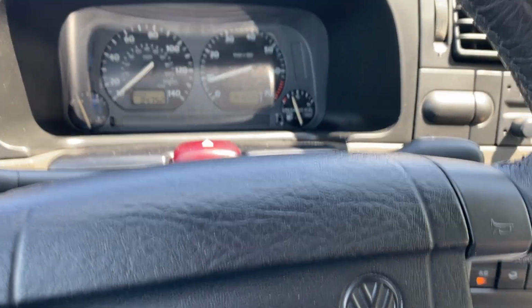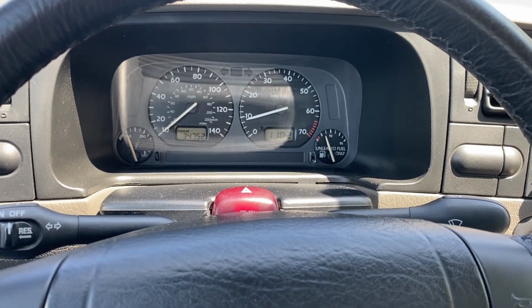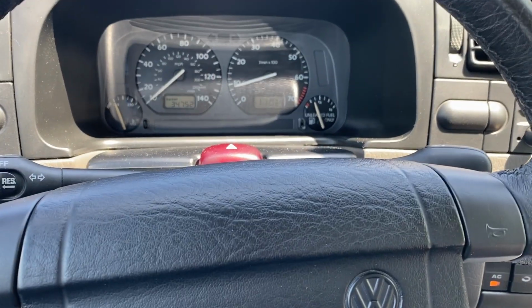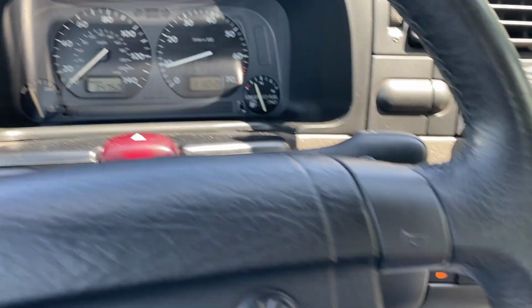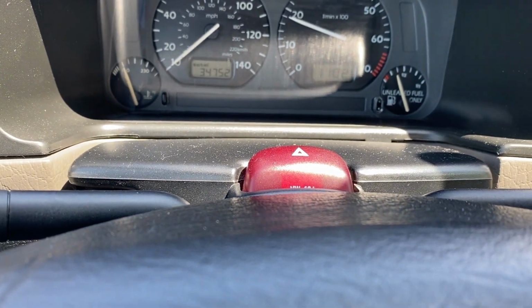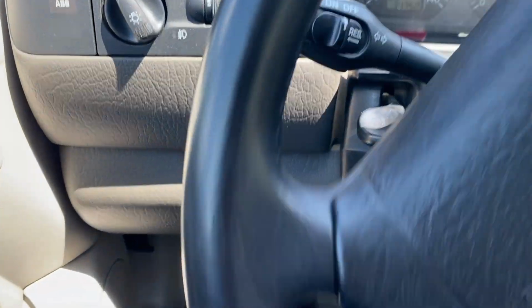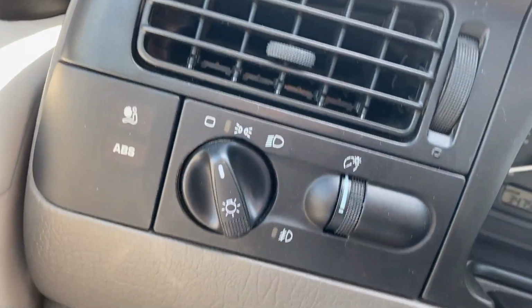Here is a video of my new toy. It is a 1995 Volkswagen Cabrio. I bought it from the original owner, and it has 34,000. Sorry, I'm getting used to the clutch. 34,750. In a quarter mile, merge onto I-70 East.